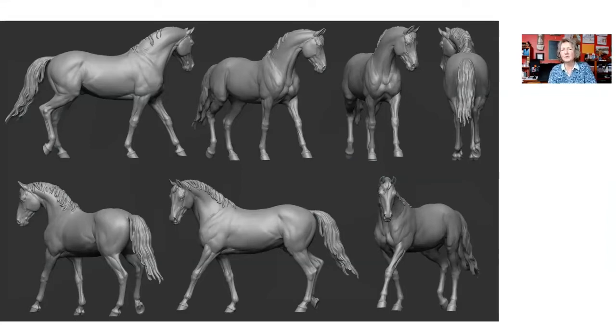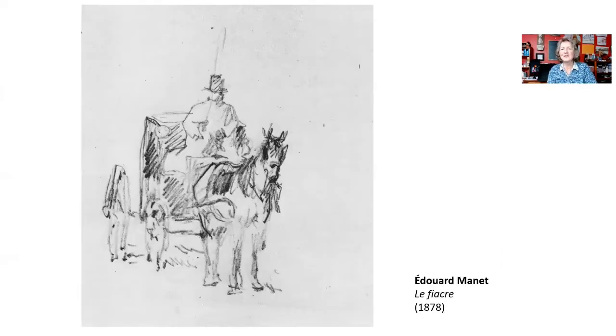So whether you're using photographs or models like this, the more you can spend some time drawing horses on your own, taking as much time as you want, the easier it will be when you get into a situation where you need to draw or sketch a horse really quickly. The more information you'll already have at your fingertips, ready to do that.